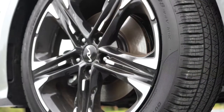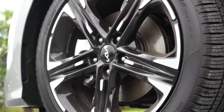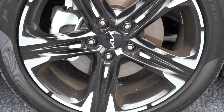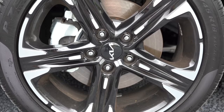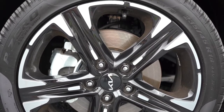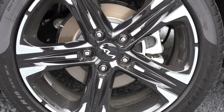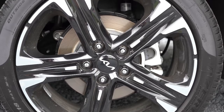But anyways, to go along with that acceleration, as always, braking is equally important. And so up front, you will find 12-inch ventilated front discs for the non-GT trim levels, and then 13.6-inch ventilated front discs for the GT trim level, so substantially larger, being, of course, that you have a bigger engine, so I guess that makes sense. In the back, 11.2-inch solid rear disc for the non-GT, 12.8-inch solid rear disc for the GT trim level.